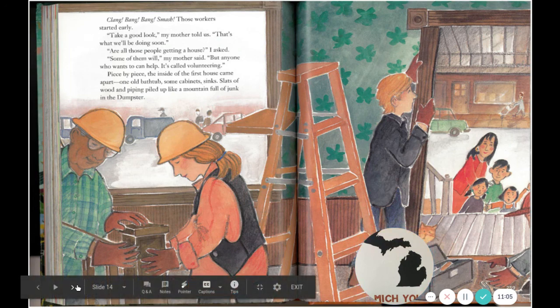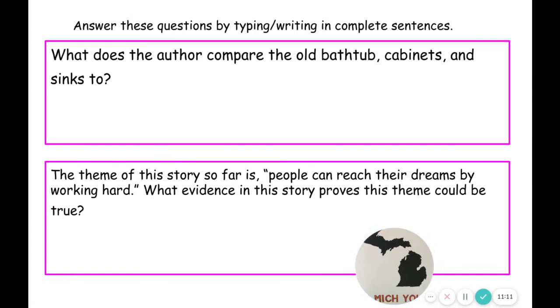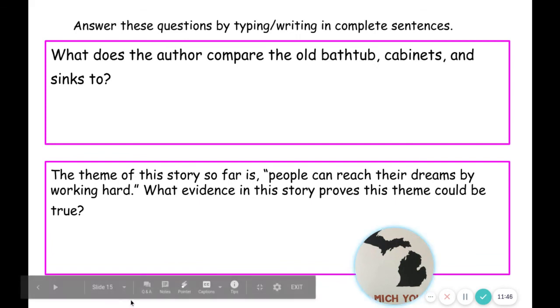Okay, great description there. Now, on slide 15, you're going to answer these questions. What does the author compare the old tub, cabinets, and sinks to? And the theme of this story so far is people can reach their dreams by working hard. What evidence, what detail from the story provides or proves that this theme could be true? Those are your questions. Now you're going to return to slides 11, 13, and this slide 15 and complete each of the questions. Remember, answer in nice, complete sentences. All right, that's all for now.